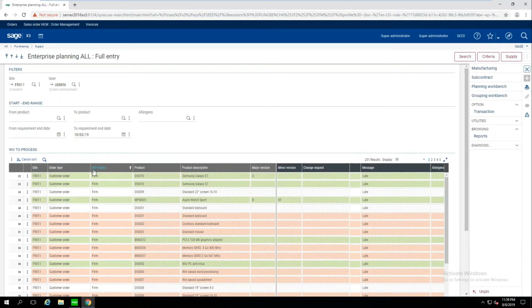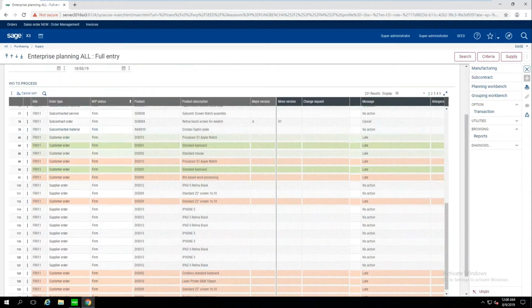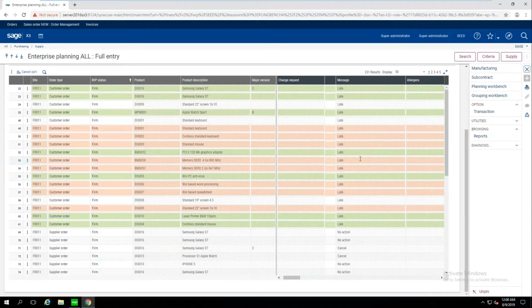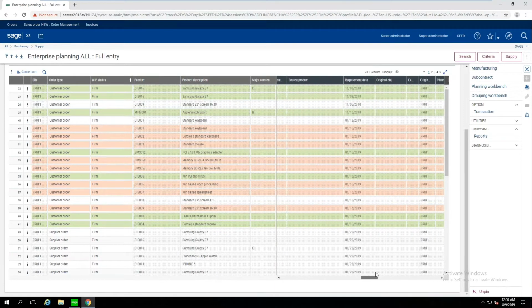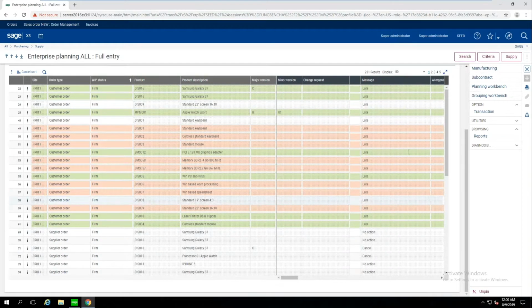Sage X3 supports all of the planning, scheduling, and production control activities for either process or discrete manufacturing, which adapts to different manufacturing modes, including make to order, configure to order, assemble to order, make to stock, and mixed mode environments. The manufacturing module is fully integrated with the sales, CRM, purchasing, inventory, and finance components.